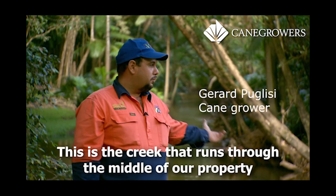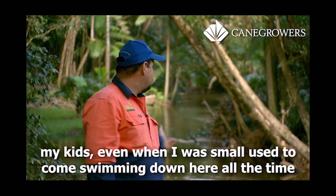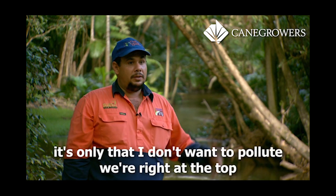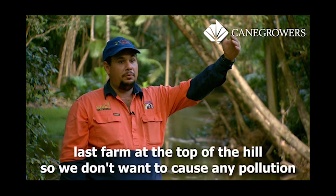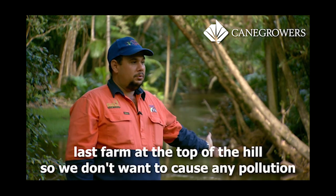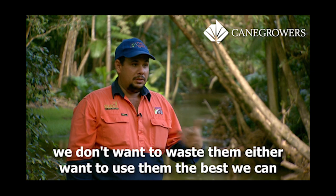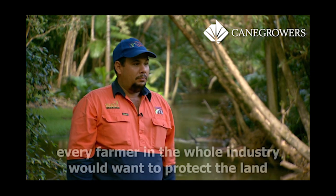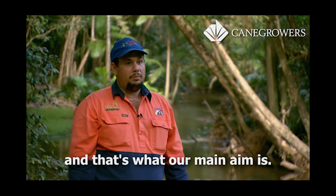This is a creek that runs through the middle of our property, and my kids and I, even when I was small, used to come swimming down here all the time. So it's something that I don't want to pollute. We're right at the top of the last farm at the top of the hill, so we don't want to cause any pollution. Fertiliser and all the inputs are very expensive, and we don't want to waste them either, so we want to use them to the best of our ability. Like I said, I think every farmer in the whole industry would want to protect the land, and that's our main aim.